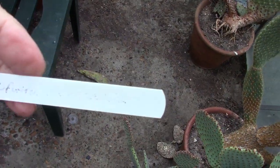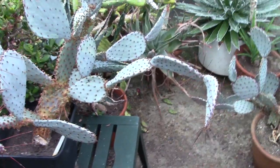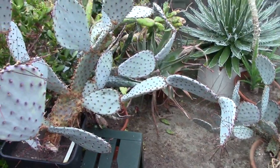Yeah, so we can check it. I can't even see the name. This is a problem. A lot of these names, I do know the name, but it's slipped me at the moment. It's a particularly nice one. Got these lovely bluey pads.